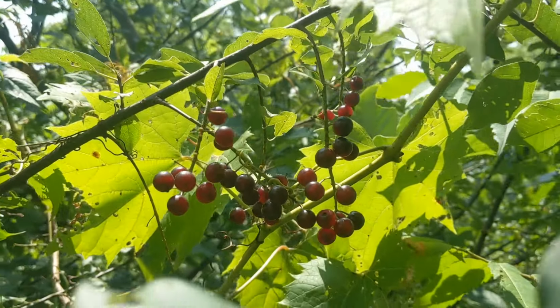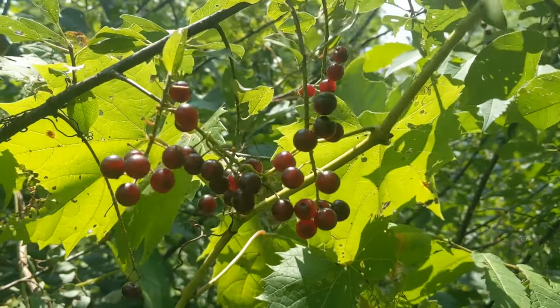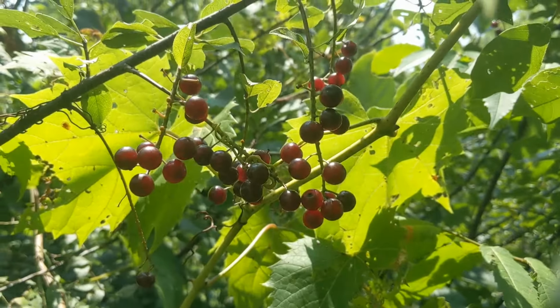A wonderful fruit. We're probably going to go home and make some jam or fruit leather out of these or something, because we've got more than enough for just fresh eating.